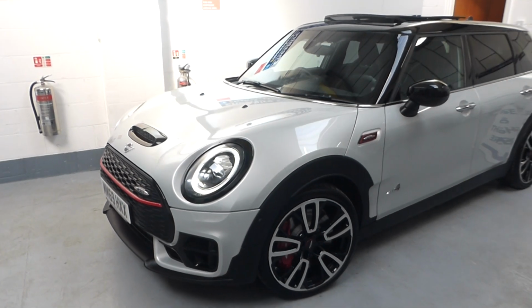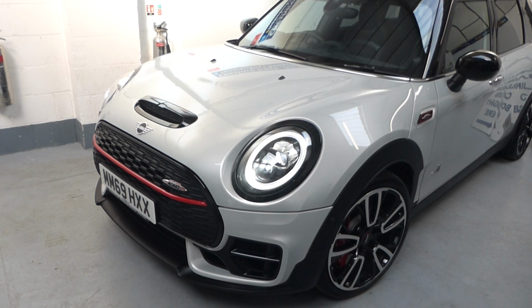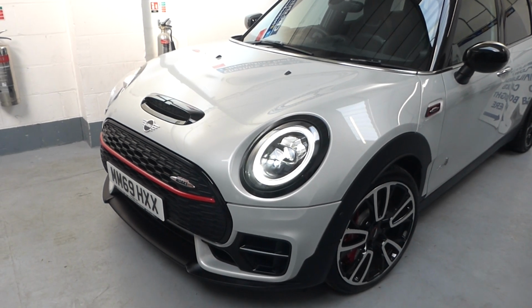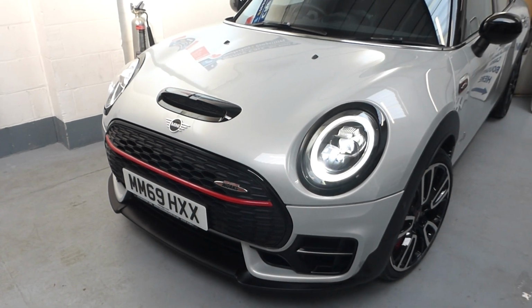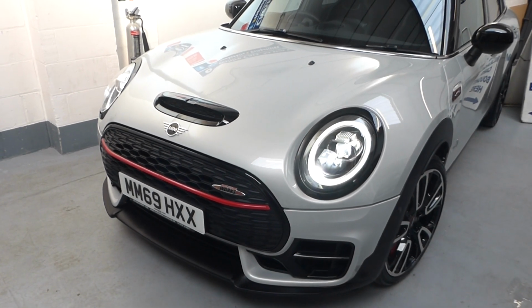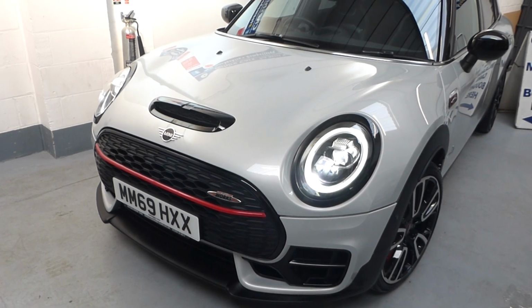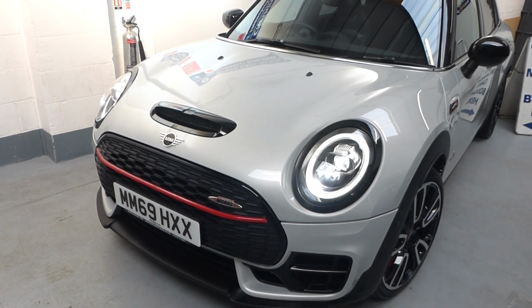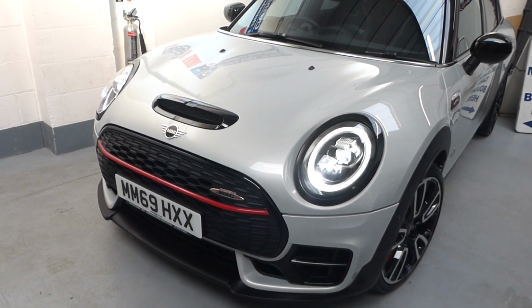It's 26,291 miles, absolutely guaranteed. It's fully serviced by Mini, and I'll show you the service history when we pop inside the car. But a really stunning car. It's a one of one, really. Lots of copious amounts of black, high gloss black exterior detailing, as well as being on the inside of the car as well.